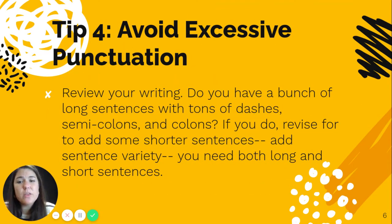You also want to avoid any excessive punctuation. Again, I see this with students who are so proud of themselves. They've figured out what a semicolon is. They've figured out how to use a dash. And those things are wonderful. I've got a bad habit myself of putting too many dashes in writing. I have to always go back and edit for that. But like the salt and pepper thing, you don't need too much of it. The most important thing is you have a variety of sentences.